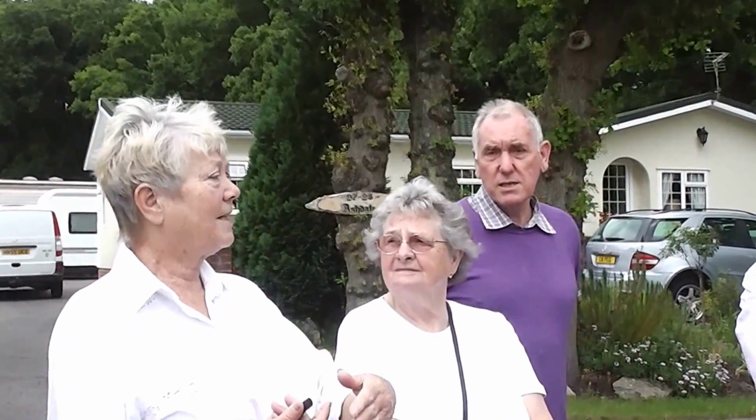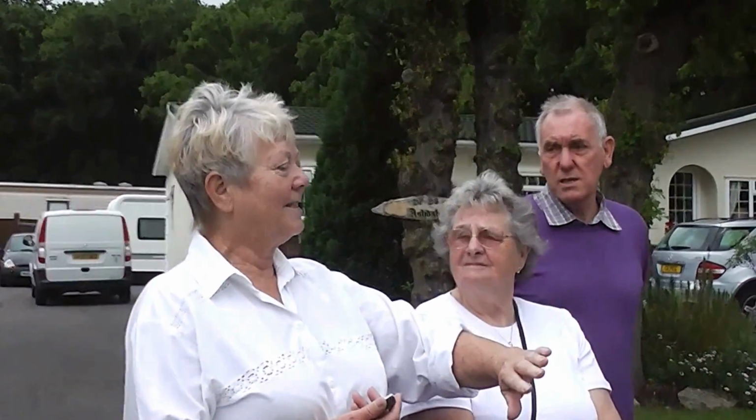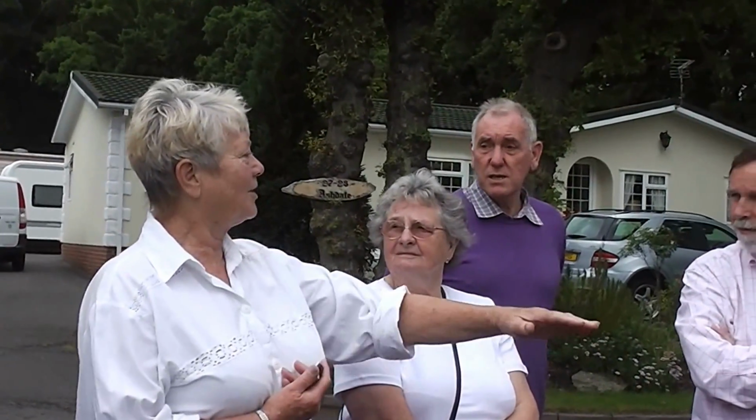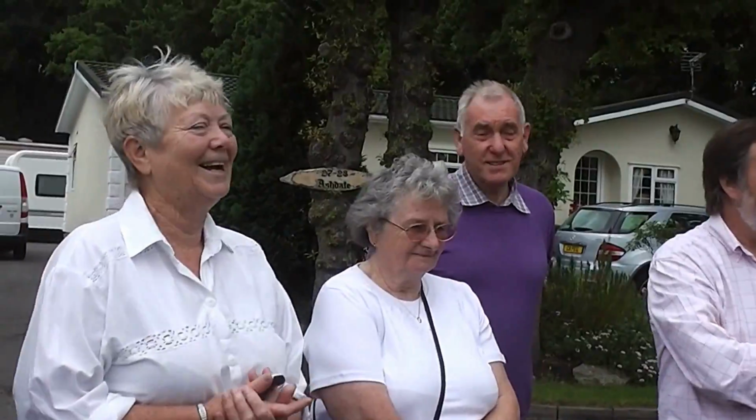Yes, and the gentleman that lived in the house next door to us when we first moved in, who'd been there a very long time, said that was why he had a mound at the bottom of his garden, because he didn't want a flat garden going down to the lake, he wanted a bit of interest. So there's just a little mound there.